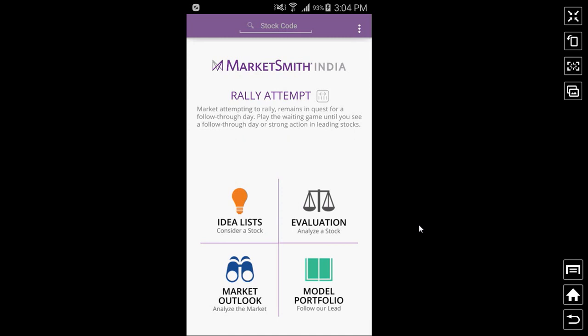We are very happy and excited to inform you guys that a new feature set has been added to the MarketSmith India application. Now before we discuss the new feature set, a small disclaimer first.